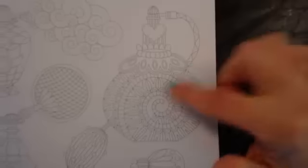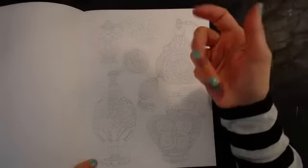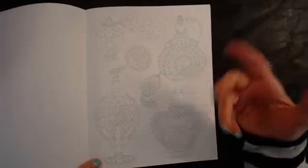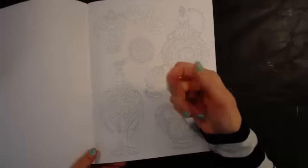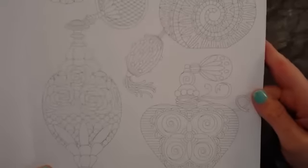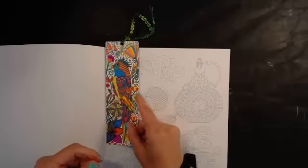And they're printed in gray, so the lines are not going to show very much, which will be awesome when you're doing glass bottles. So these are glass perfume bottles. There's a name for them. No, they're not called spritzers, but perfume bottles with the atomizer sprayer thing. And I told her that I would color this page first out of this book. So I do have this one bookmarked with your bookmark. I do want to get to that one.